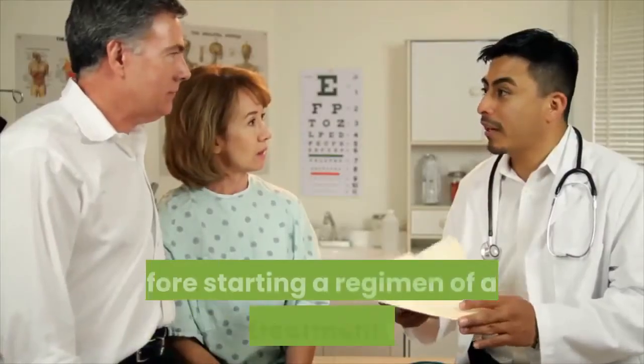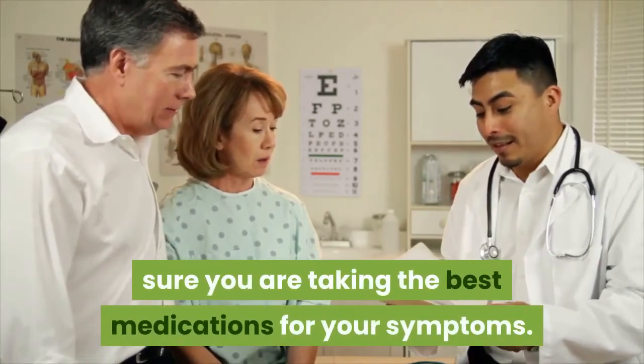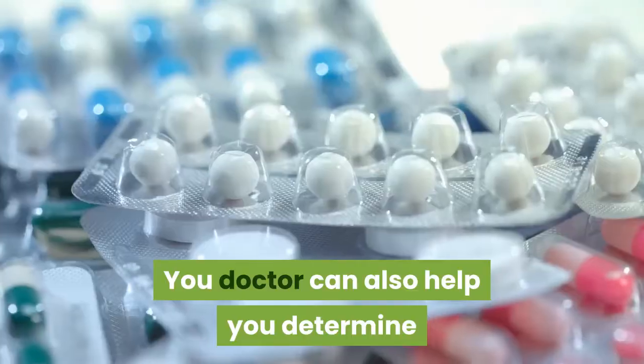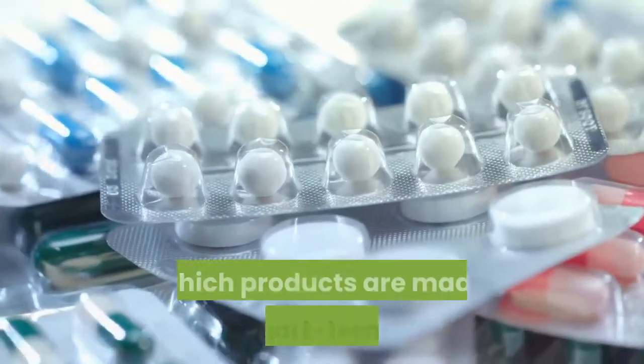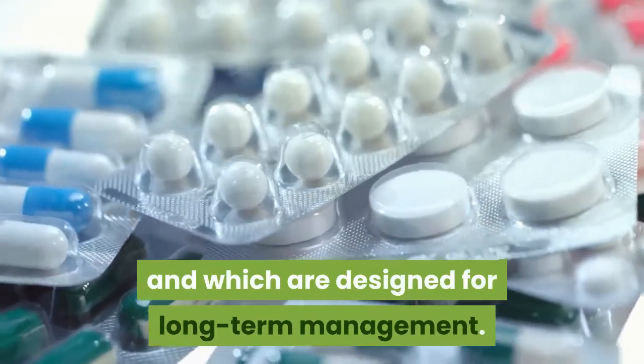Talk to your doctor before starting a regimen of any allergy treatment to make sure you are taking the best medications for your symptoms. Your doctor can also help you determine which products are made for short-term use and which are designed for long-term management.